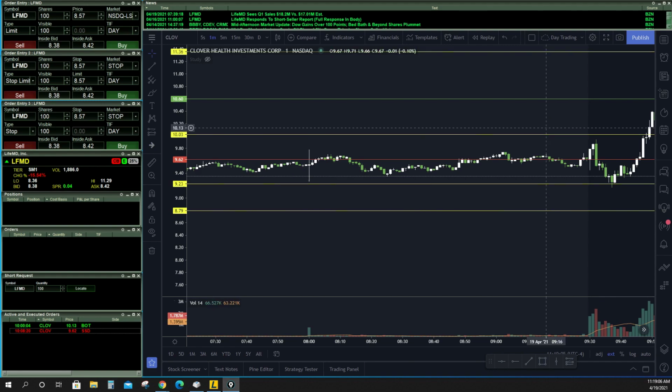Alright, so there's a pro and con to each method. If you buy the breakout, the pro is that you're not going to miss the move if it goes on to hit the target immediately. But the con to that is a possible false break. You could get the breakout, it could be a false break, and then it starts downtrending and stops you out.